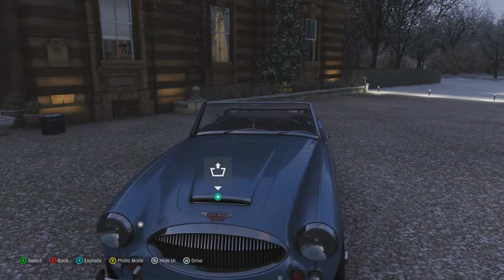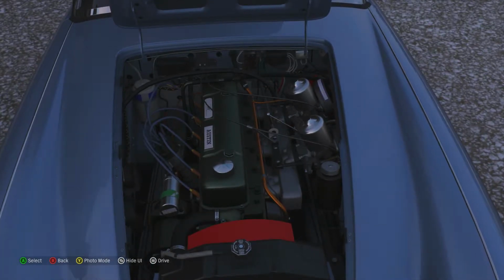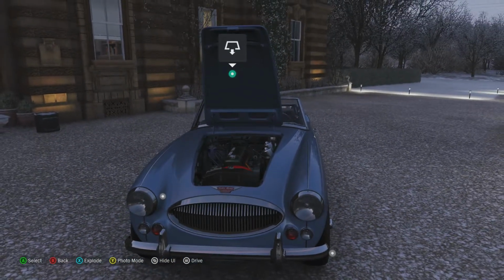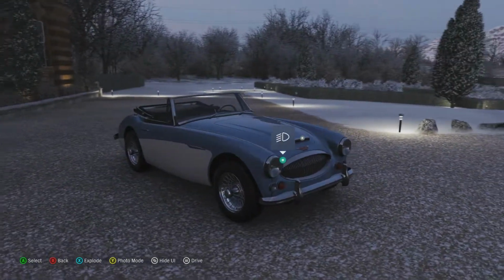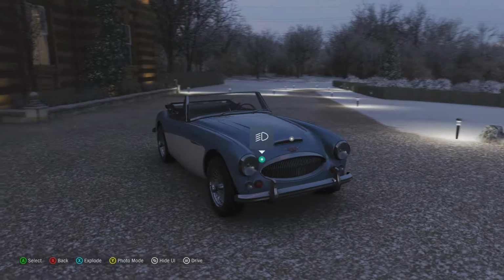But compared to other British classic sports cars that were on this game, this is certainly one of the more powerful ones, as it has 147 horsepower, 173 pounds-feet of torque from a 2.9 litre inline 6 engine. So that's far more powerful than the likes of a Triumph Spitfire, the MG MGB GT, and obviously the Austin-Healey Sprite.